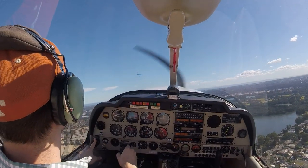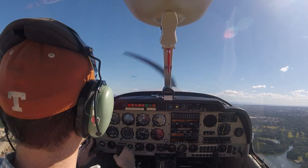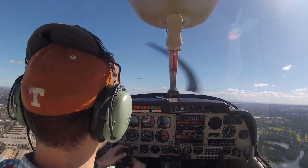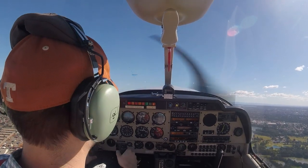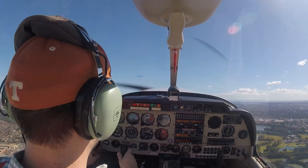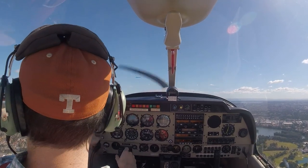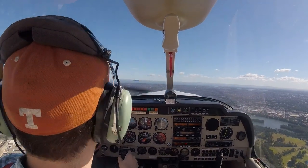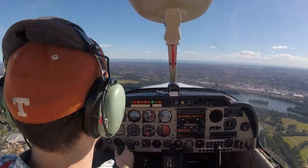India Victor Alpha, downwind, touch and go. India Victor Alpha, follow the Cherokee, late downwind. India Victor Alpha. Traffic. Alpha Romeo, runway left, clear touch and go. Runway left, clear touch and go, X-ray Alpha Romeo.